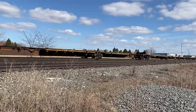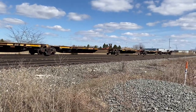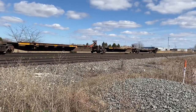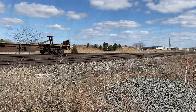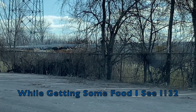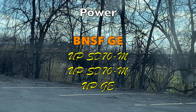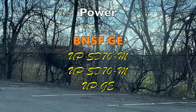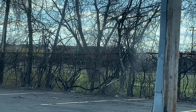After getting the tail end of this westbound on the Chicago line, we would head back home. Before we pack it up, we would say bye to my friends. And then after that, we would go get some food at KFC. While doing that, we would see a northbound on CSX, one BNSF and two or three Union Pacifics on I-132.